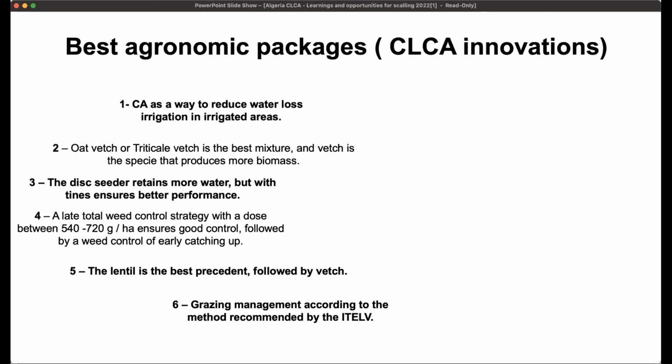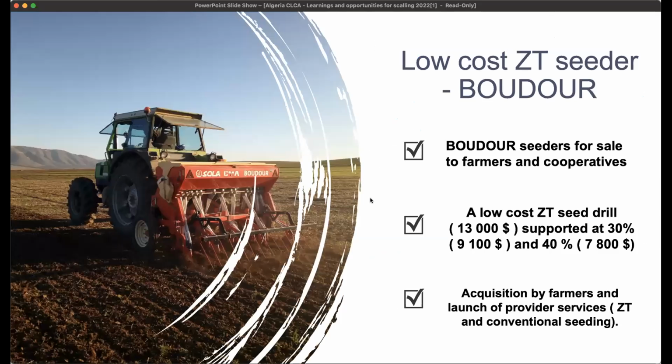And the last innovation, and we have to thank the Specialized Institute for Livestock Rising, ITELV, was quite helpful in order to improve our herd production. A healthier and better production was achieved through better graze management. The next one, please.